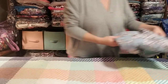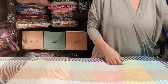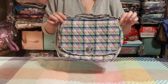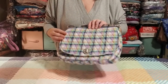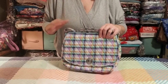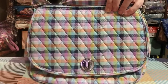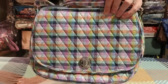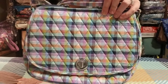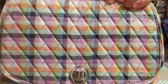Okay, 4 reviews later. Okay, the next bag I got was also from the factory outlet, and it is the Saddle Crossbody bag, and this one is in Gingham Plaid. Again, I told y'all, I am not really a plaid girl, like, for my bags and things, but something about this Gingham Plaid got me. Really did. I love the colors in it. I love the geometric design of it. I just think it's clean and fresh and pretty. And for summer and spring, those colors, I just love it.